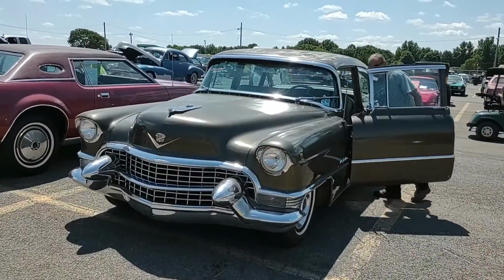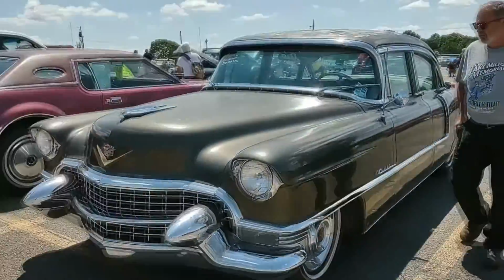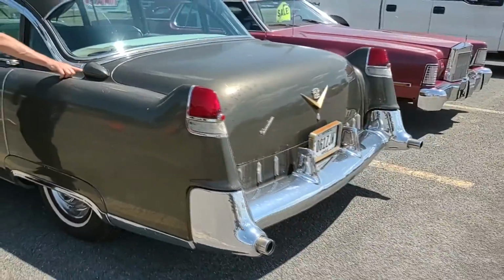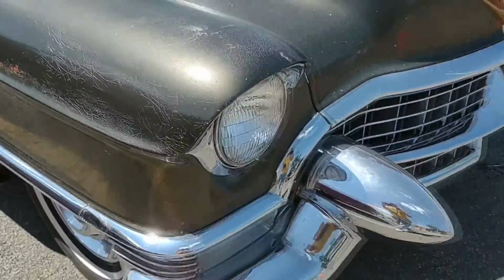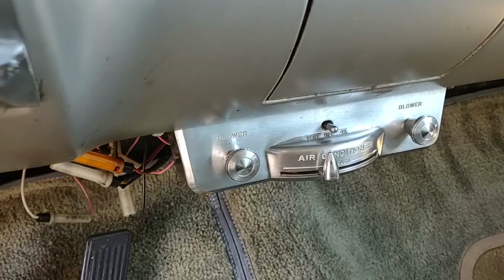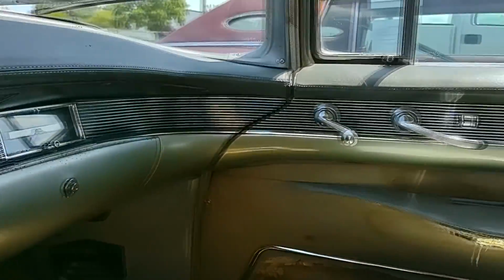One more look at the beautiful Cadillac. Nice original paint. That's cool. Check this out. 1954, they have power windows. Factory AC. Wow. That's crazy. They were like way ahead of their time back then, huh? 51,000 miles.